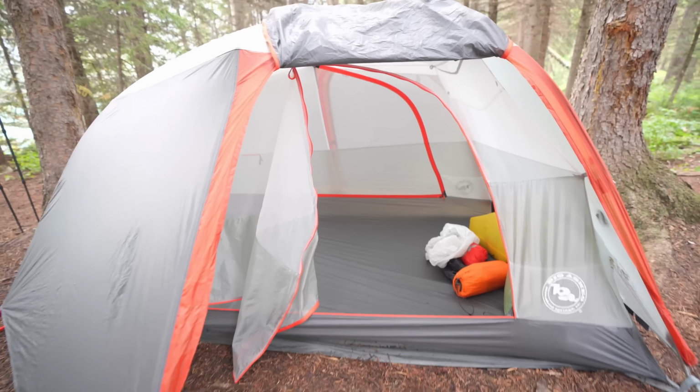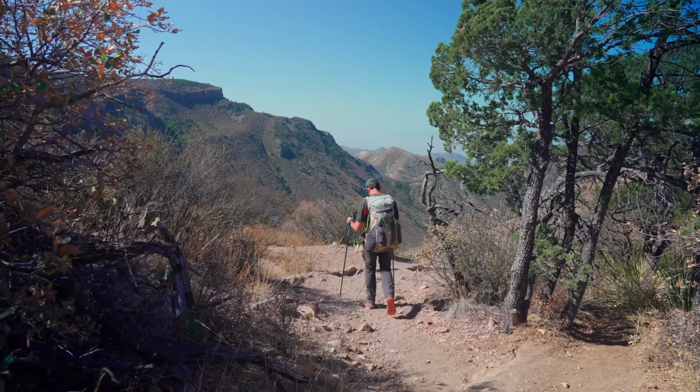prone areas to flooding. And let's be honest, after a long day of hiking, being tired can lead to a lot of rushed decisions, ignoring things like wind exposure or poor drainage. Sleeping on a slope forces your body to slide or tense up all night, which isn't great the next day, especially when you're navigating the backcountry completely exhausted.